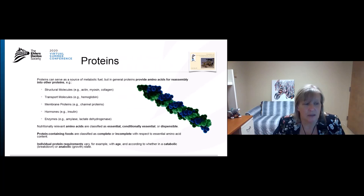First, I would mention proteins. Proteins serve as a source of fuel, but this is not their main job. Generally, we use lipids and carbohydrates for fuel. Proteins are most important in that they provide amino acids for reassembling into other proteins.